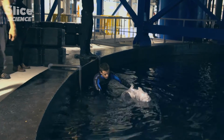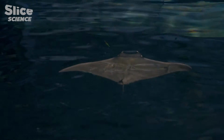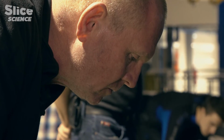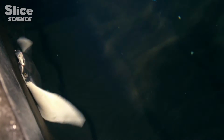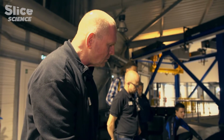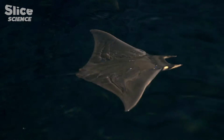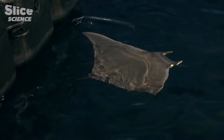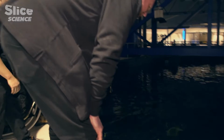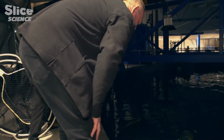After over 30 hours travelling by plane and lorry, the rays are totally disorientated. They're banging into the wall. Stéphane Hénard, the aquarist in charge, is worried. Minutes pass. And finally... That's it, there she goes.